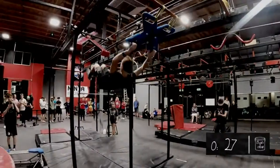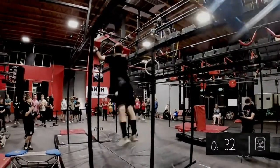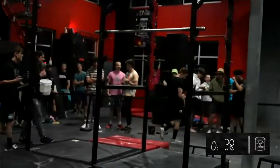Back and forth we go. Enough swing here. Go on to the X holds. Nice job, Hans. Getting that swing built up for the dismount. Hips back, swinging, lache, dismount. Nice work.